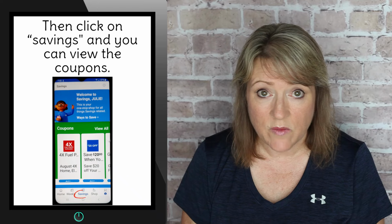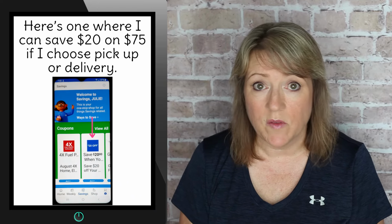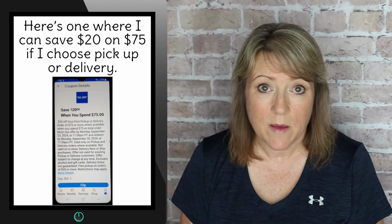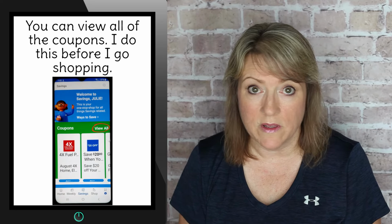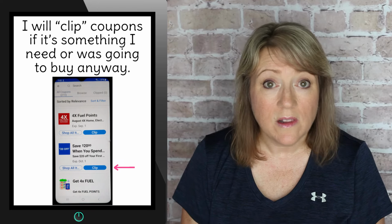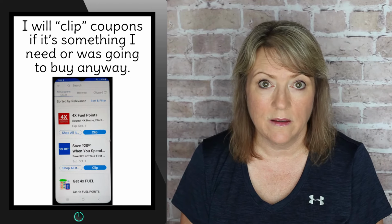Then click on Savings and you can view the coupons. Here's one where I can save $20 on $75 if I choose pickup or delivery. You can view all of the coupons. I always do this before I go shopping. I will clip coupons if it's something I need or was going to buy anyway.